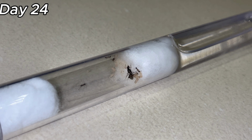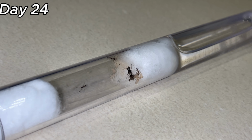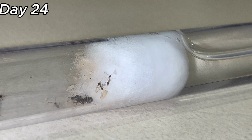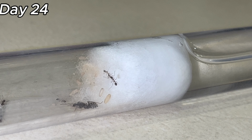I noticed fascinating behavior too. One worker constantly cleaned the glass, another sat beside the brood barely moving, possibly acting as a nurse. Ants don't have assigned jobs, they evolve into them based on age, need, and environment. That's what makes them so adaptive.